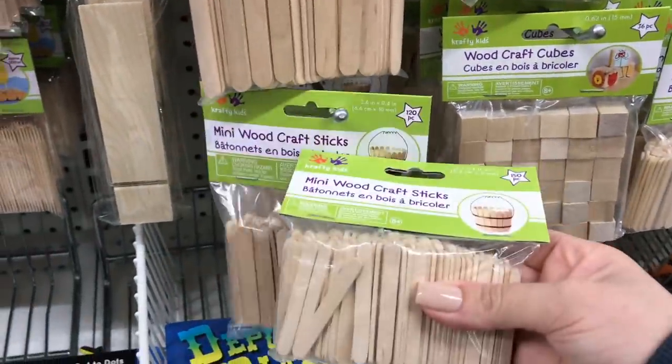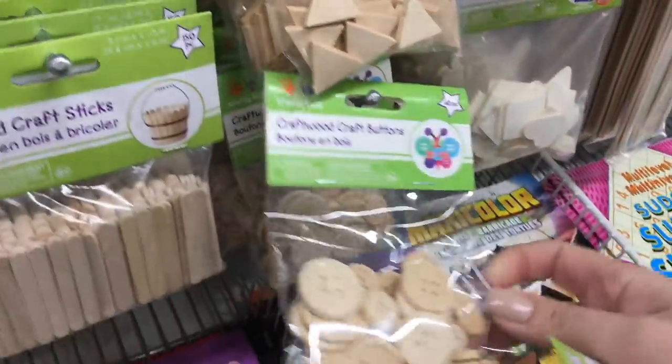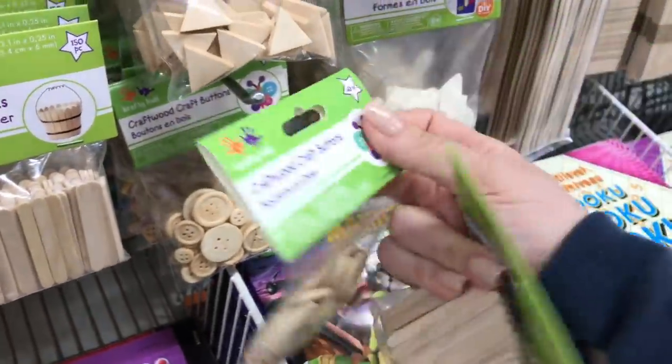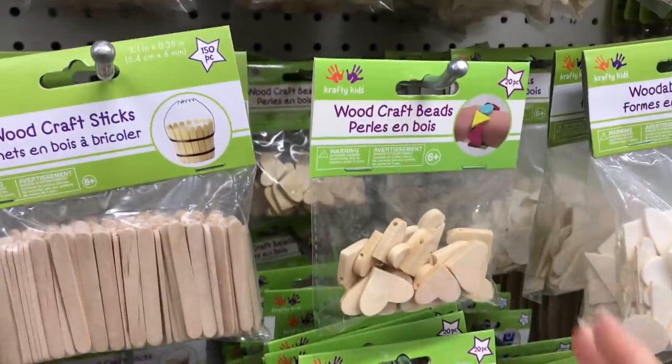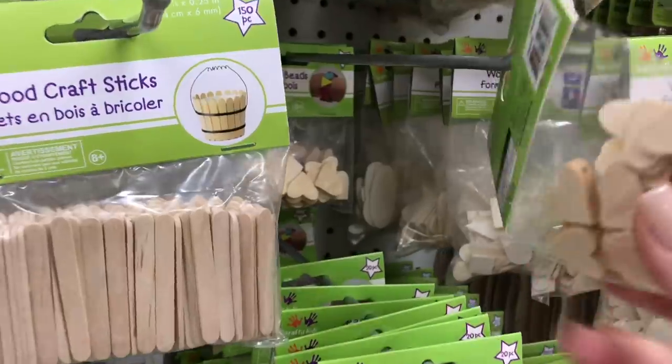I don't know why, but I find their pricing is a little bit more reasonable when it comes to things. It depends on what it is. See, these here would be at Dollar Tree, and because we pay a quarter more and plus taxes, it all adds up. So these are new to me.